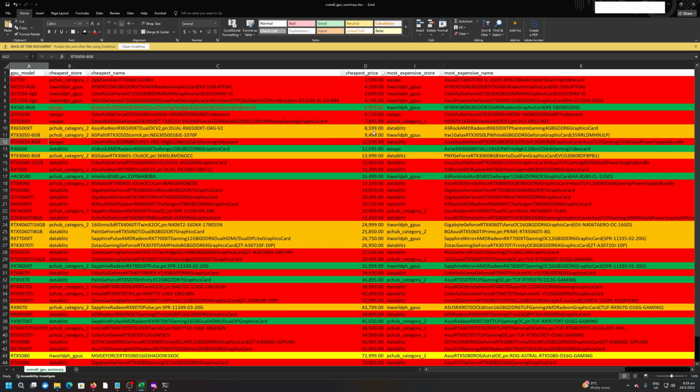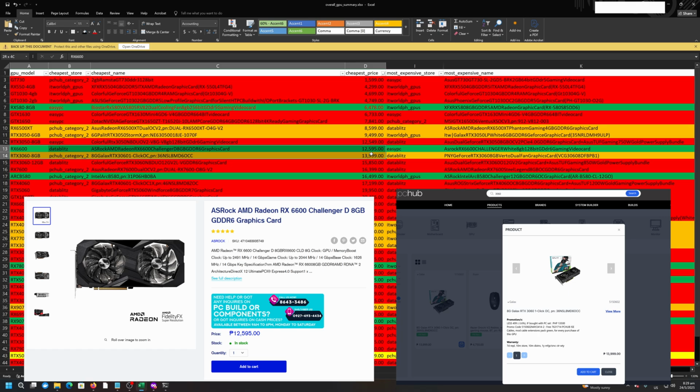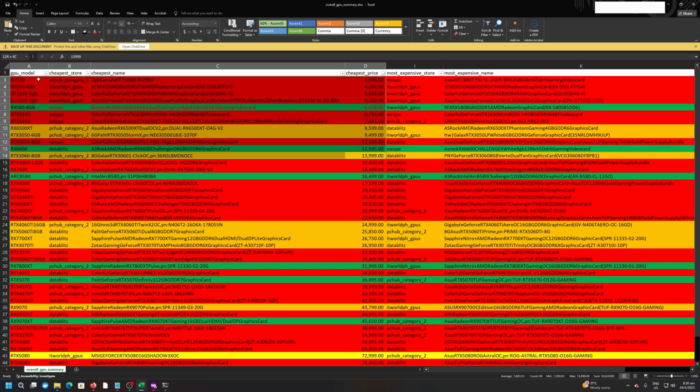However, if you have more budget, I would strongly suggest to get the RX 6600 at 13,000 pesos, and not far behind is the RTX 3060 8GB at 14,000 pesos. Roughly the same price to performance ratio. So sadly, below 15,000 pesos, there are no new cards. If you look at this, there are no new cards. That's the reality now.